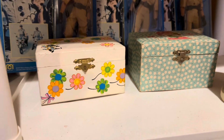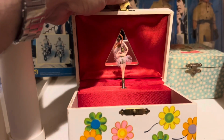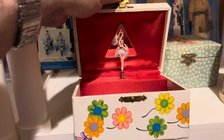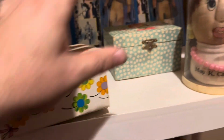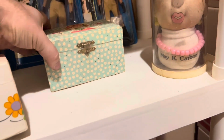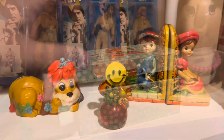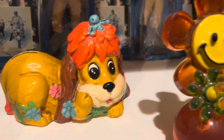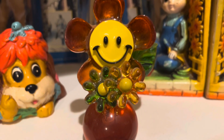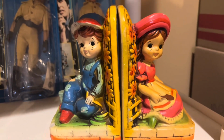Then we have these two little vintage jewelry boxes. This white one with the flowers has the little ballerina, let me get it open. Little ballerina inside. She's worth about $12, maybe more. I'm gonna say $12. And then the little blue and white one also has a little ballerina inside, worth about $12. And this little orange dog with the little flower on his head, he's worth about $12. Little acrylic flower, it's worth about $12. And then these cool vintage bookends are worth about $20.